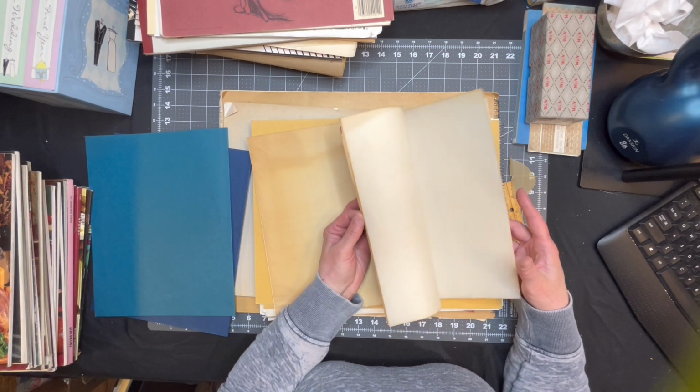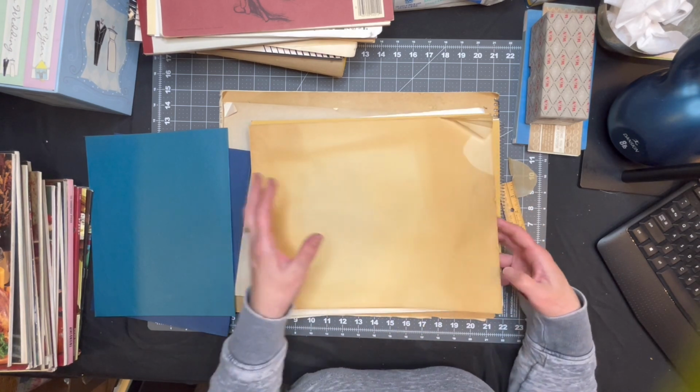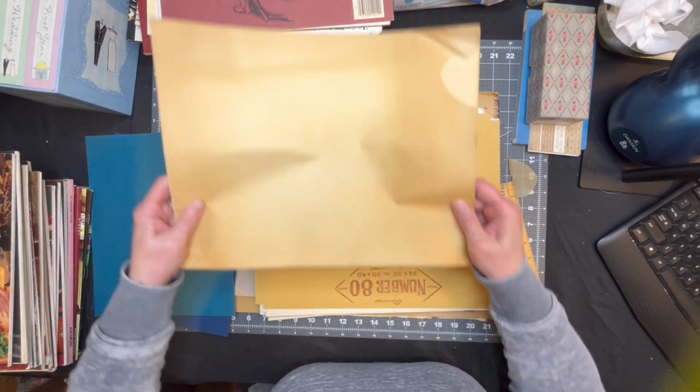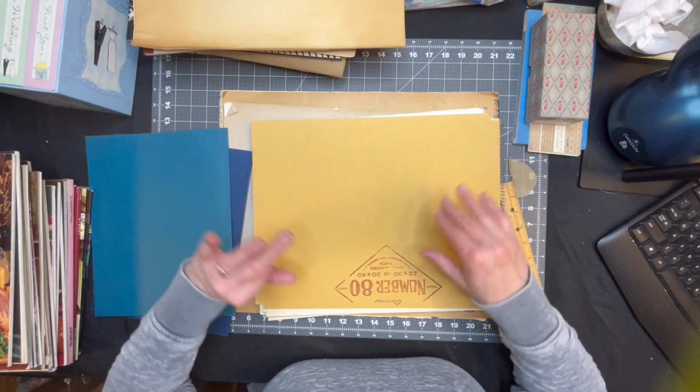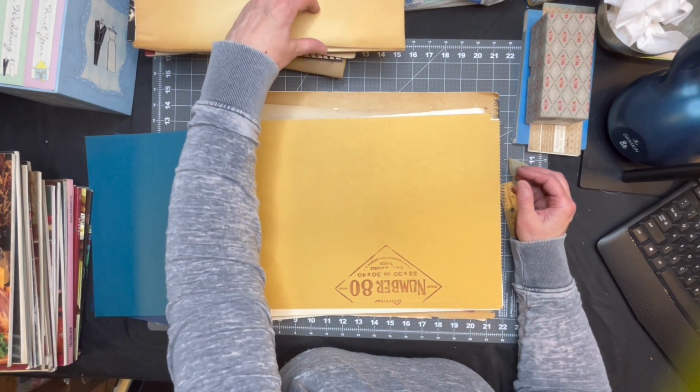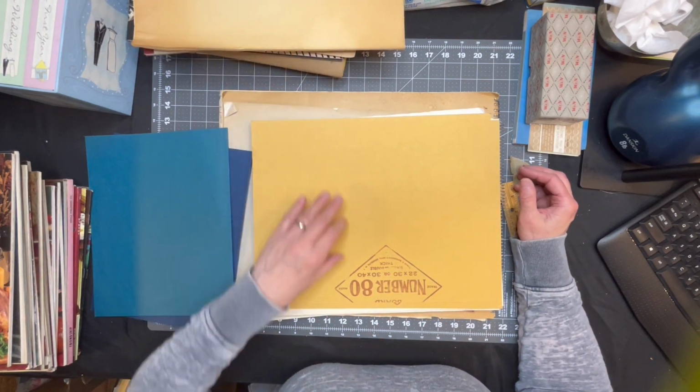Tracing paper. It's tracing paper, Sandra. Okay, think about where all this is at. It's all sketching. This is tracing paper. Okay, very cool because it's all aged and vintage. I've never seen that. Have you ever seen that?